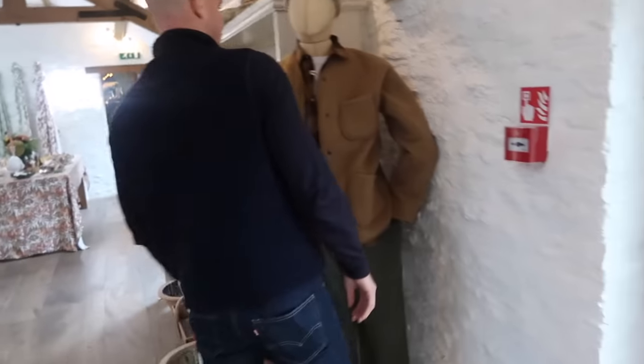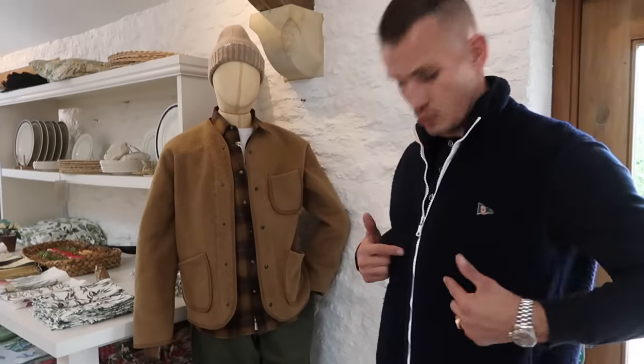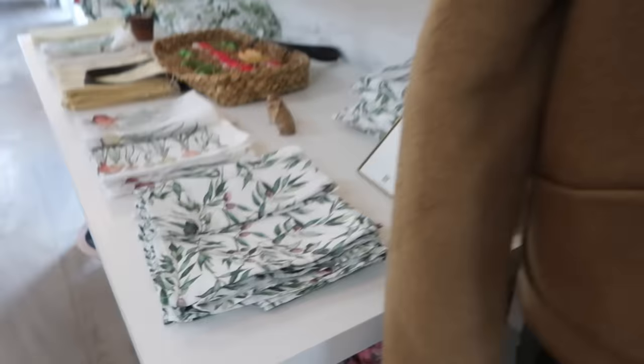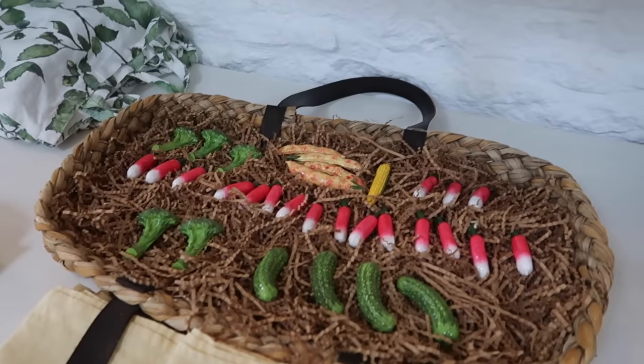Shop at Thyme. Charlie's spotted, is it a gilet? Or no, it's a boucle. I think you'd call it a chore jacket maybe, but it's a sherpa. This is boucle. I think this is more sherpa. Well, it's like a flatter boucle, a bit more boiled. That's nice, isn't it? Like the olives. Lovely. Oh, and of course they've got their little ceramic vegetable tree charms. So cute.